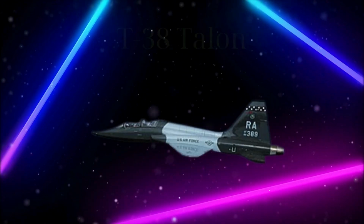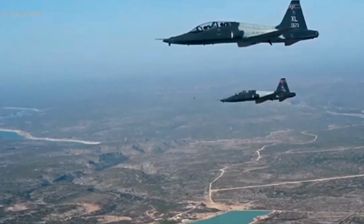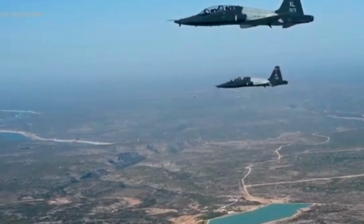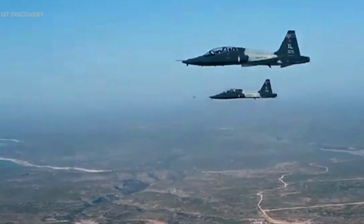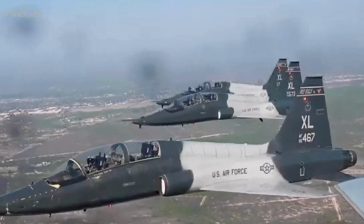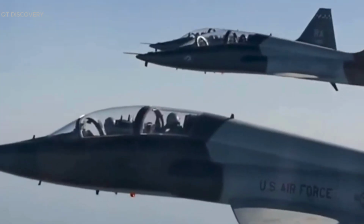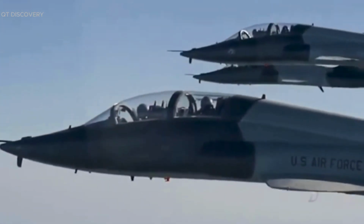T-38 Talon. The T-38 Talon is a supersonic twin-engine jet trainer from the United States, a variant of the F-5 Tiger. It is the world's first supersonic trainer aircraft and is still in service with the air forces of many countries around the world.